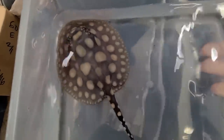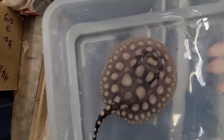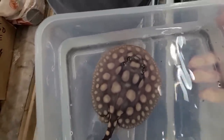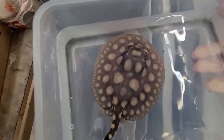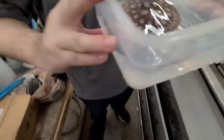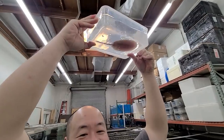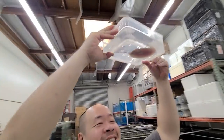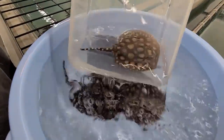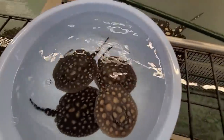So now, we're looking at this one. Definitely very big difference from the others. Very nice spots, very big spots, very white, a little bit on the gray side to the base color, and the spots are very even and round, right? Female. It's a male. It's a male, all males. All right. Okay, hang on one second. Let me pour some of this water out. There's too much water in here.